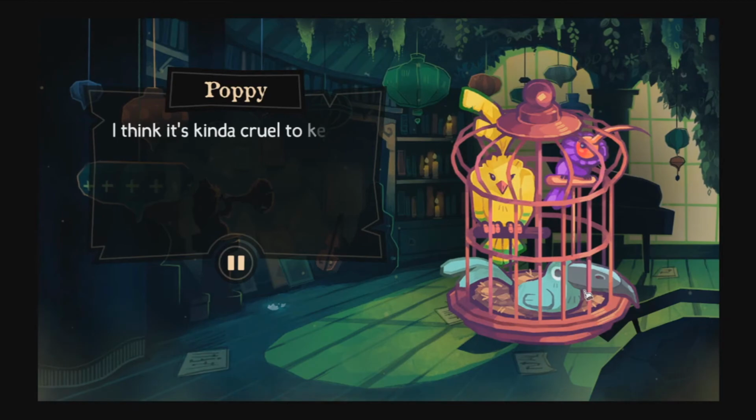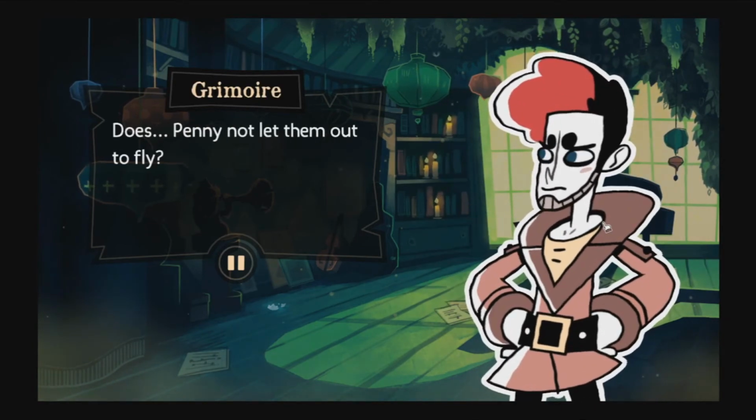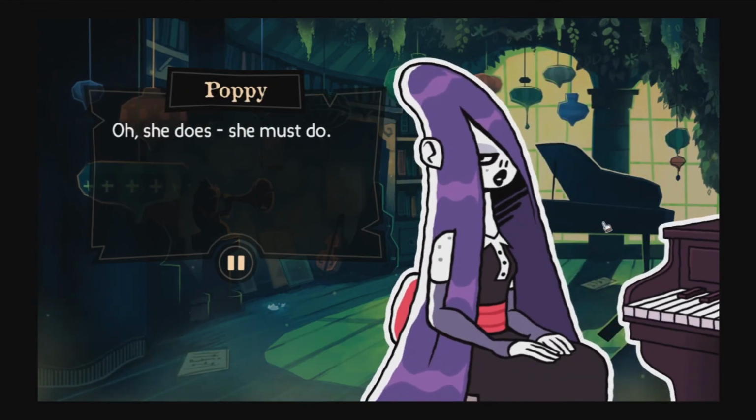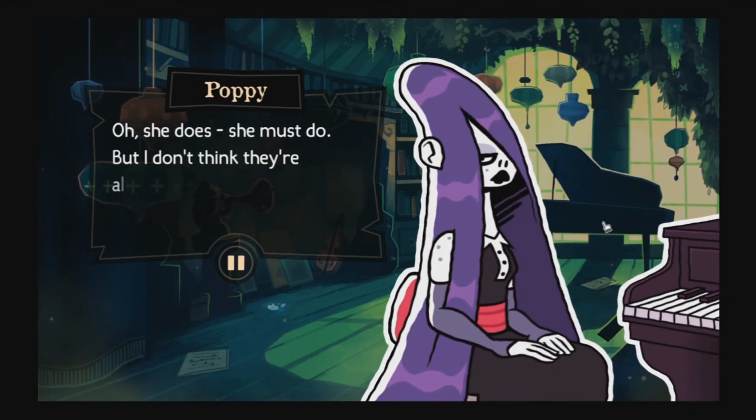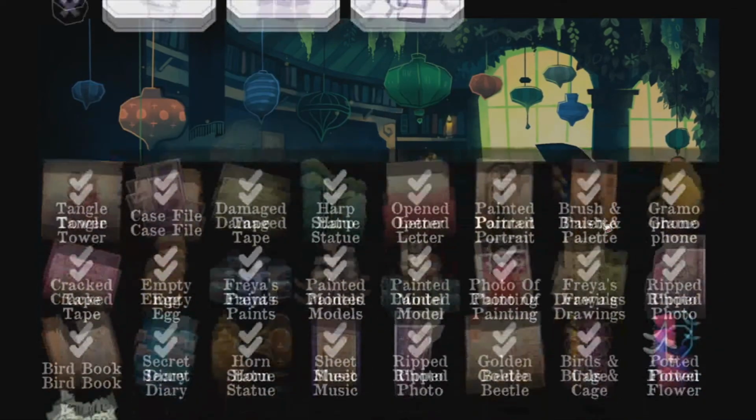I think it's kinda cruel to keep 3 birds in one cage like that. That's how I felt. Does Penny not let them out to fly? Oh, she does. She must do. But I don't think they're allowed to go far. Penny can be a little protective.